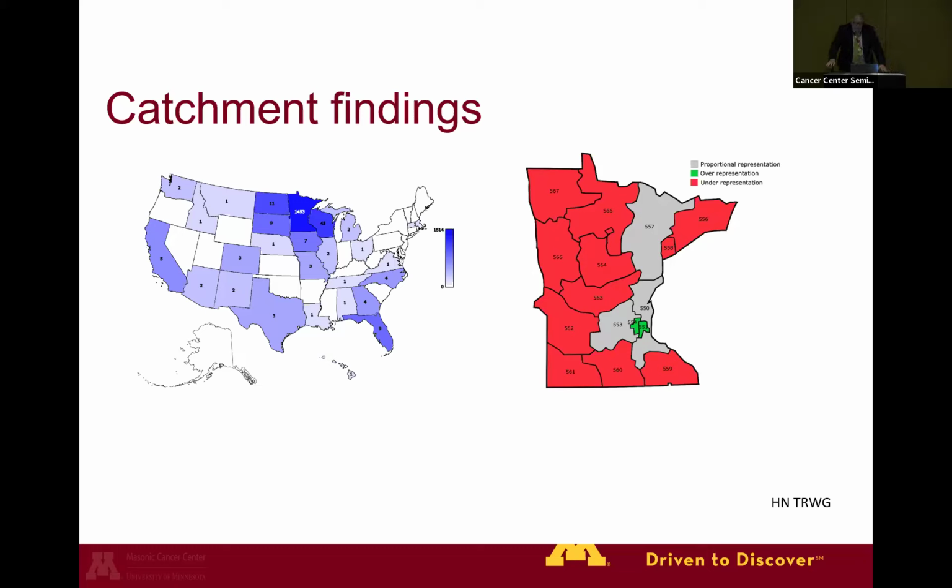And then we want to see in the state of Minnesota where we're serving people appropriately or not. As one might expect, you can tell that in the Twin Cities we're seeing the majority of our patients, but in the whole Fairview catchment up through the Iron Range, we get an adequate number that represents our catchment of the Masonic Cancer Center. And then in the rural areas, we're a little bit lacking.